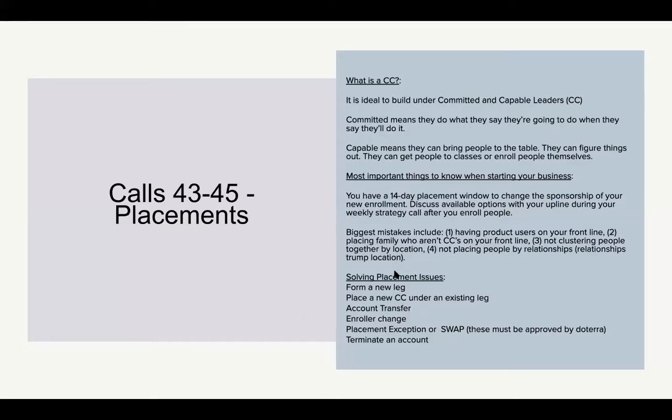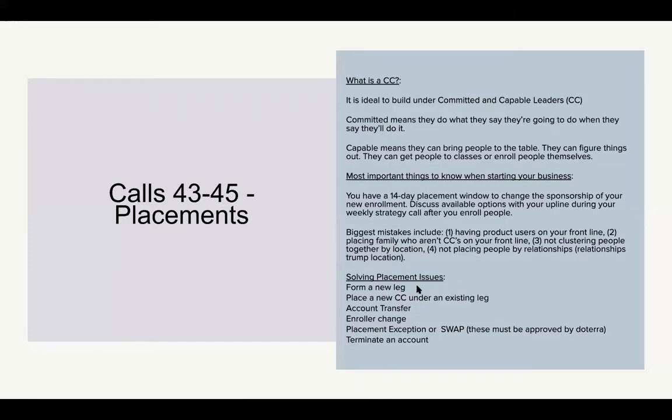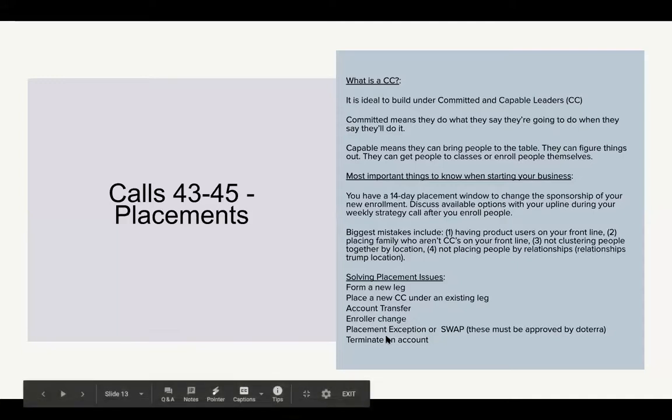So here's solving placement issues. Here she talks about forming a new leg. I mean, it's totally possible, but God, that gives me anxiety. Placing a new committed and capable builder under an existing leg, an account transfer, an enroller change, a placement exception, or a swap, terminating an account. We want to avoid these things.